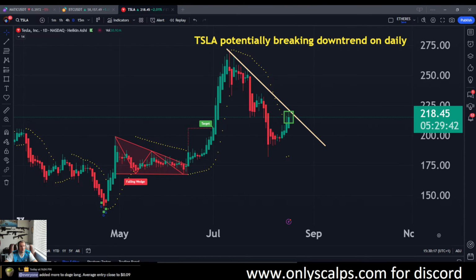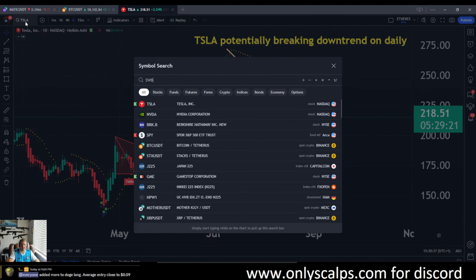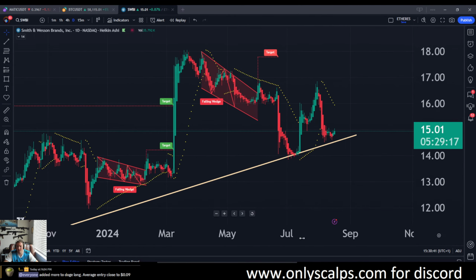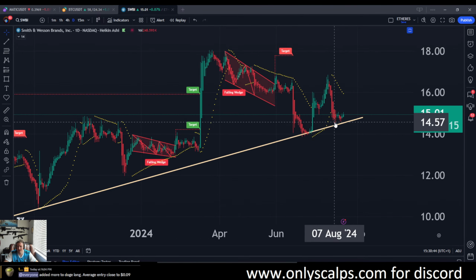And then I'll add this chart as well down below. And I think Donald Trump is going to be elected president. That's where I'd be hedging my trades. So let me show you another stock that I like. It's called SWBI. Smith & Wesson is a gun stock, and we've been holding this uptrend quite nicely.